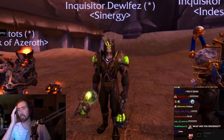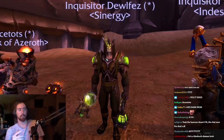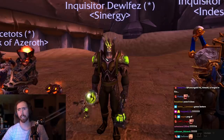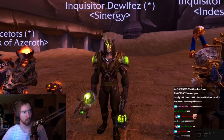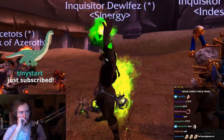Inquisitor Dual Fez. This is amazing. I love this. This is an amazing, nice-looking set. I like it a lot. It looks fucking amazing. What do you guys think? Yeah, this is really, really nice.